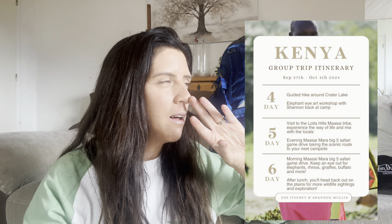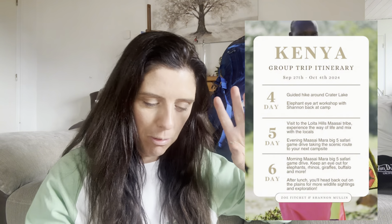Then heading to day 4, we go for a guided hike around Crater Lake, and then we also have the bicycle safari round Hell's Gate, and there's no super massive predators in there, but we will maybe be around warthogs and maybe giraffes and some other African animals, and that's where they got the inspiration for Pride Rock for the Lion King, and also the gorges where Simba's dad died. So that is where we'll be going through on the bicycle safari. And then I think there's also a workshop by Shannon where we'll be using coloured pencils and drawing an elephant's eye. So that's a super fun filled packed day.